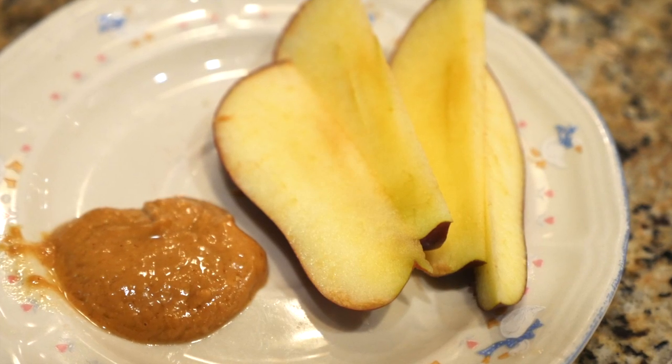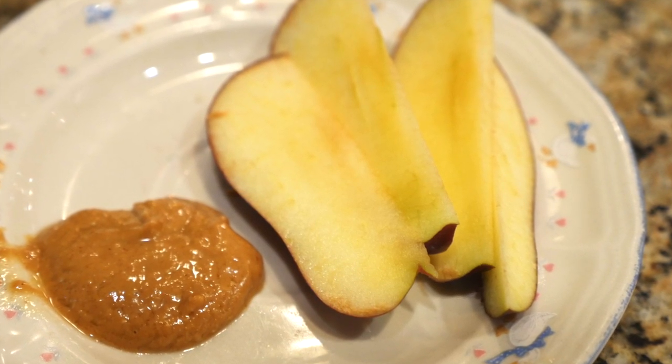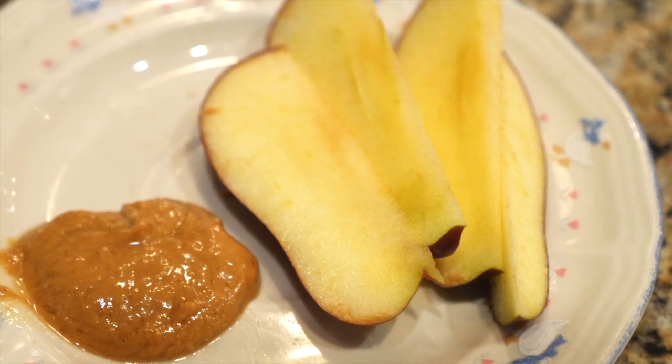I was actually pretty full for a while, so I only had apples and peanut butter for the rest of the night.